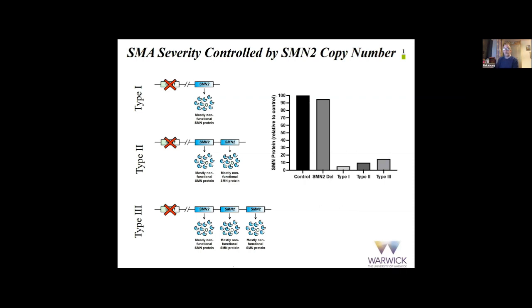This is what causes the severe disease. This is the disease where the patients will probably die if not treated within the first 2 years of life. If you compare that to a type 3 patient, where there's 3 copies of SMN2, there is 3 times as much protein, which means even though there is disease, it is less severe than a type 1 patient because more protein is being expressed from the increased copy number. So take home message here, SMN1 mutations cause the disease and SMN2 copy number controls the severity.